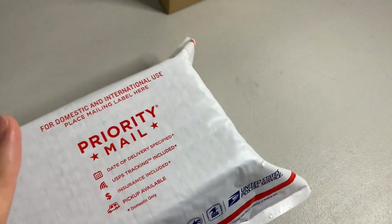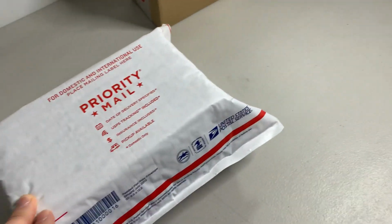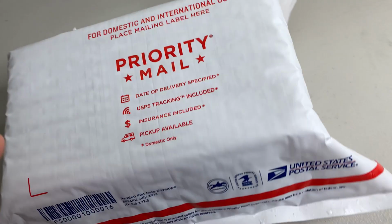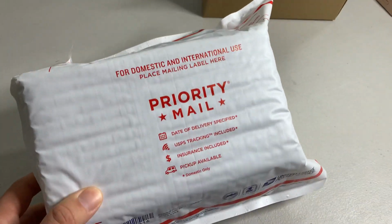Obviously if the item can just fit in here, like a pair of jeans or something, and doesn't need the box, these work out great for that. But if you've got something that you don't want damaged, that you want to ship in a box, but you also want the cheap price for the padded flat rate envelope, these 8x4x4 boxes fit into the padded flat rate envelopes pretty nicely.